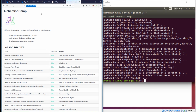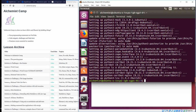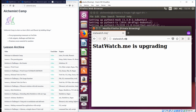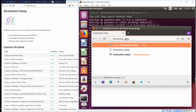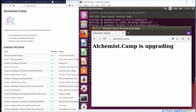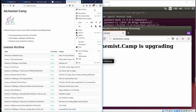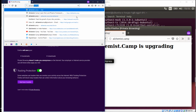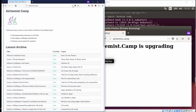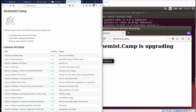And it's not updating yet. Strange. It's probably another one of those caching issues. Let's try curl from our local box. Actually, we'll just do a private browser session. There we go. Alchemist.camp. That one is already set up, so shoot, it's going to be a private browser from Windows. It's not updated yet. Okay, takes a little bit of time.